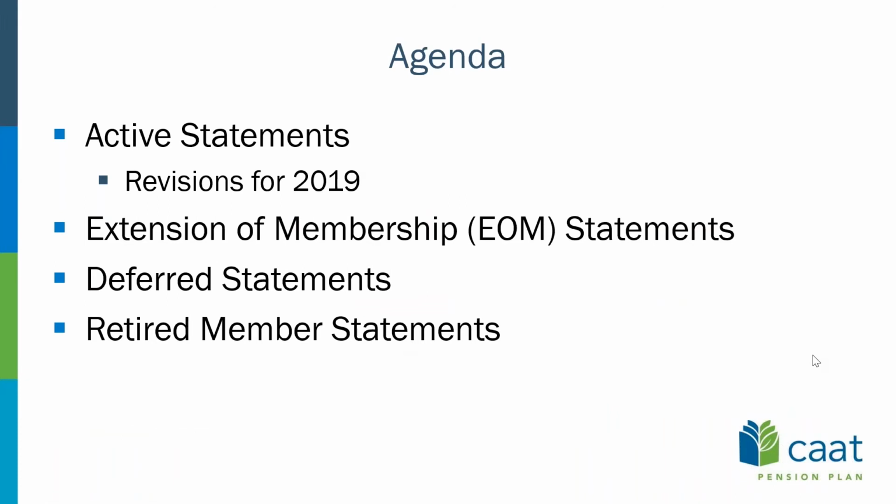So our agenda for today is as follows. First, I will provide an overview of the revised active member statements. Sandy will then review the annual statements for EOM, or Extension of Membership members, deferred members, and retired members. These statements have not been revised for 2019 and will still have the same format as the previous year's statements.